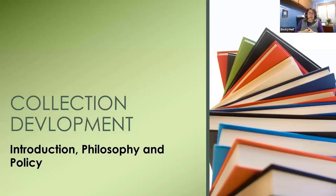After staffing, your collection is your major asset at your library. Collection development is really at the heart of what libraries do. It means being able to meet the needs of individuals with the right stuff. It might be the right book, it might be the best movie, or it might be the perfect audiobook to entertain your whole family on a long drive.